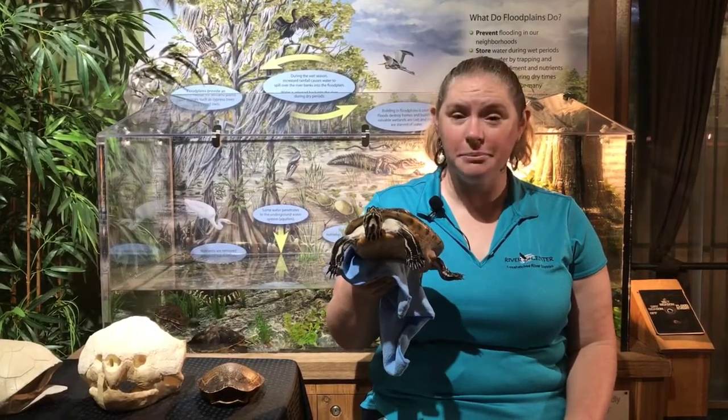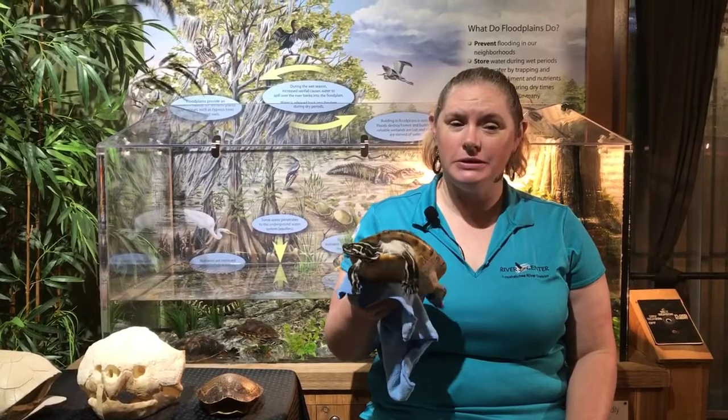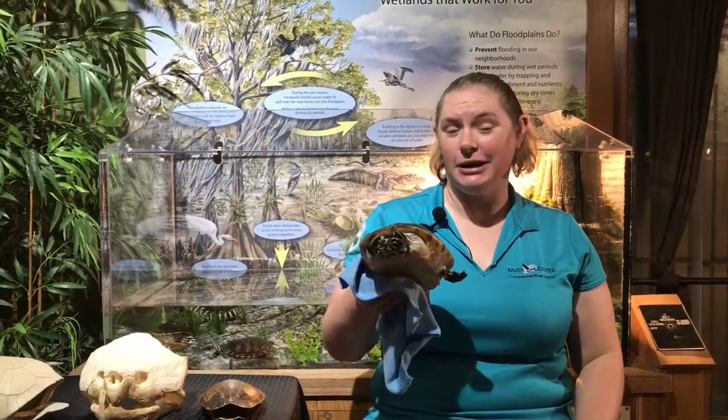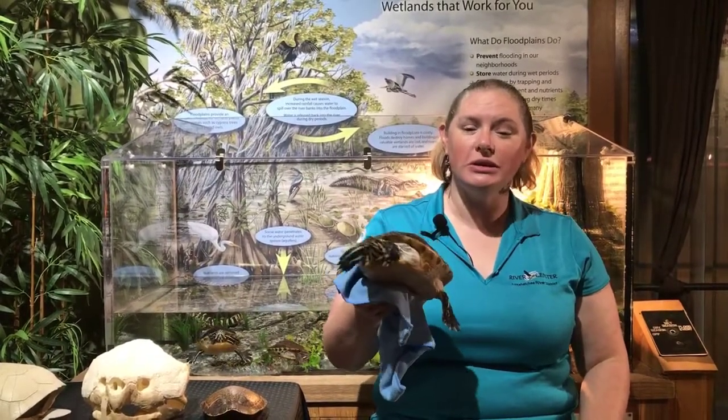These turtles are omnivores, which means that they eat both plants and animals. They can eat small fish and insects, invertebrates, and decaying plants and animals too. So share with us what else you notice and wonder about this special animal.